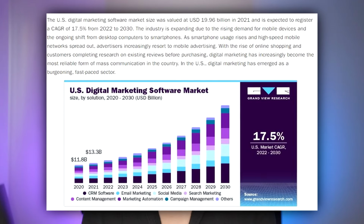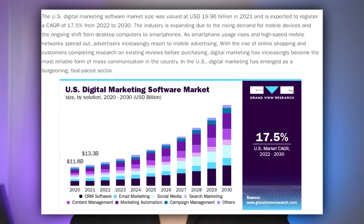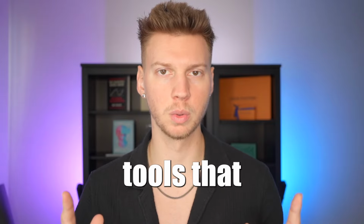And if that still wasn't enough, then check this out real quick. The global digital marketing software market is set to keep growing at a steep rate of almost 20% through 2030. So that's for the next 7 years. So now that I've shared all that with you, let's go ahead and jump into my tech stack of all the no-code tools that I use.